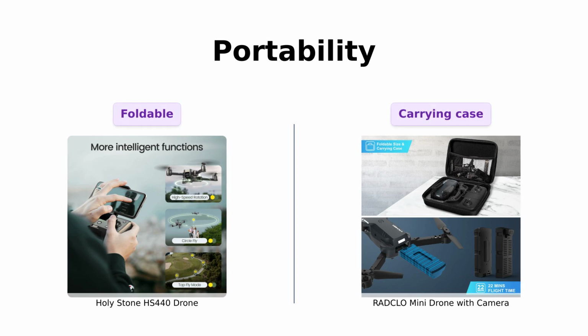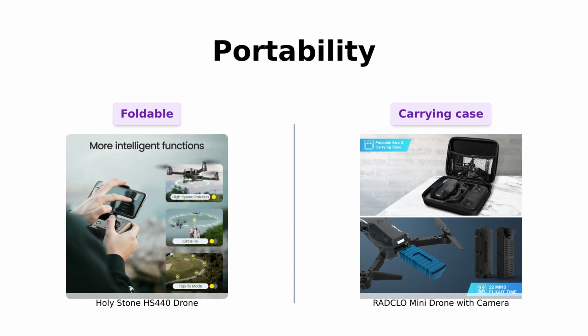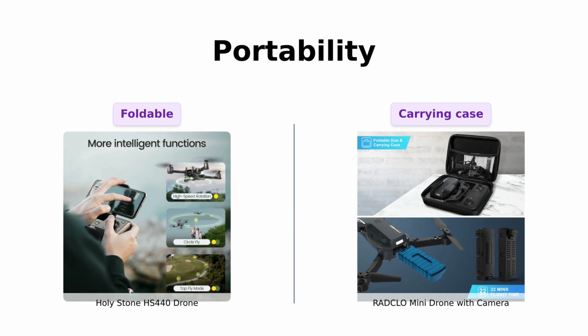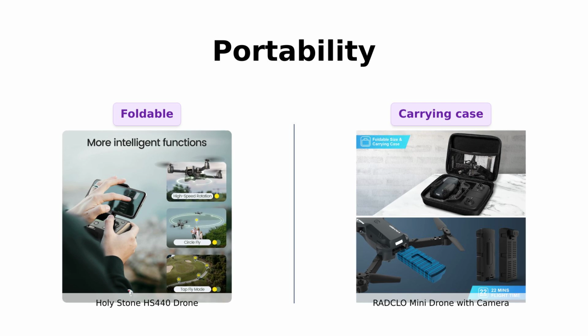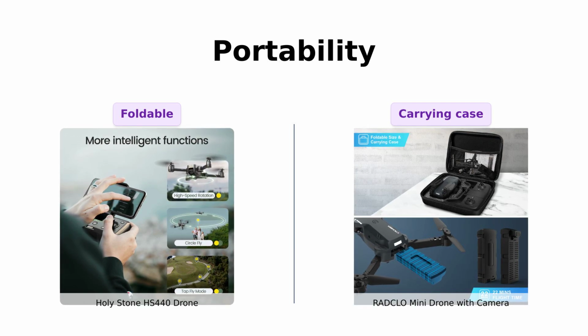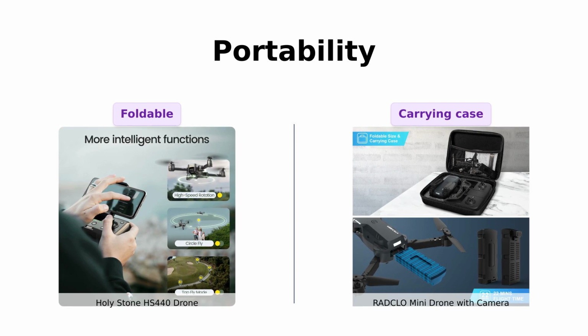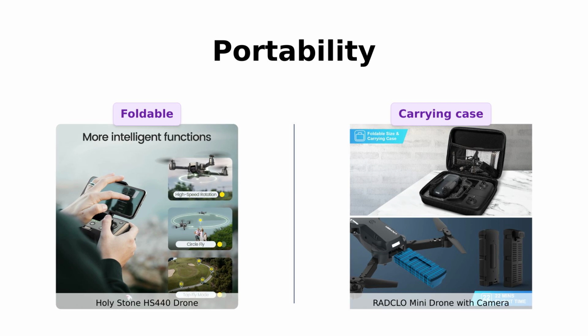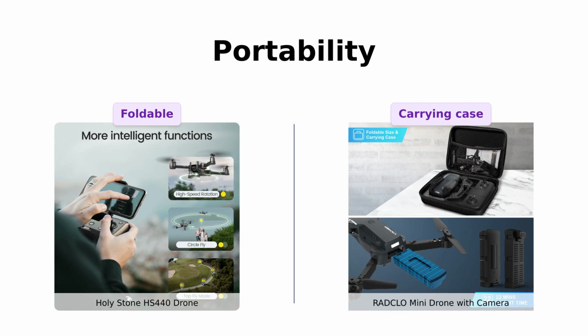Portability is a key factor to consider, especially if you're planning to take your drone on the go. The Holy Stone HS440 drone features a foldable frame, making it compact and easy to carry. It even comes with a carrying case to ensure hassle-free transportation. Similarly, the RADCLO Mini Drone comes with a carrying case, making it convenient for outdoor travel. Both drones offer great portability options, making them suitable for adventurers and travelers alike.